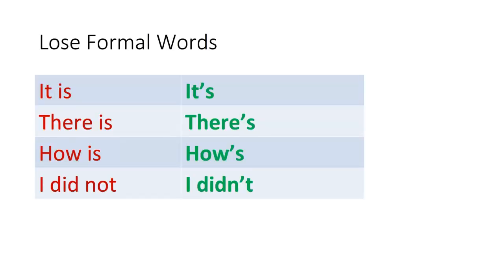Quick tip, if you learn nothing else after watching this slide deck, here's a quick way that you can sound more natural. You can lose the formal words when you're presenting. So for example, you may be watching a webinar, or listening to somebody giving a speech, and if they've written out their speech, they'll often write it out on a piece of paper, and as such, they're not writing in the way we speak.